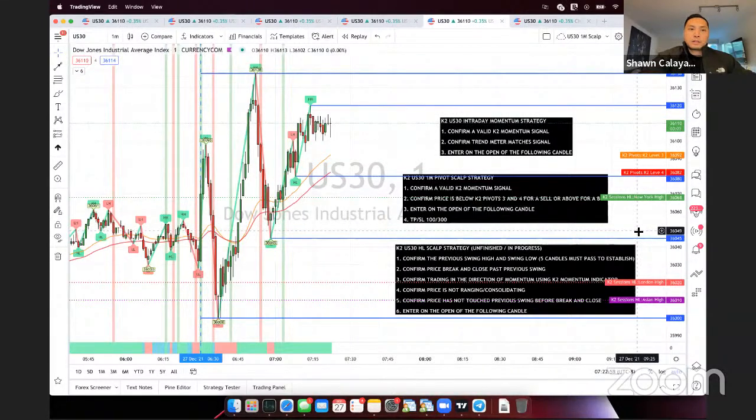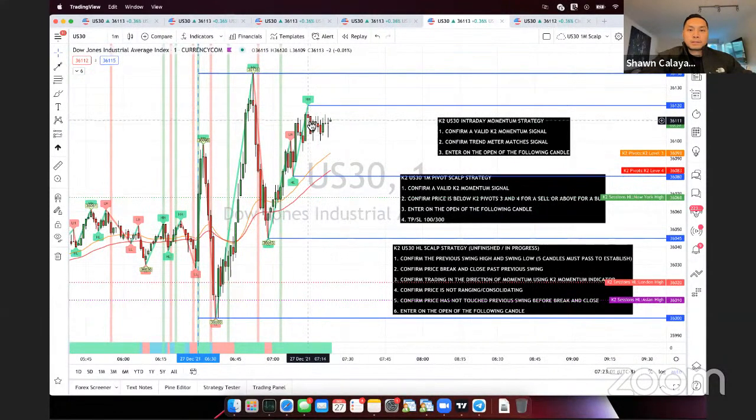So as you can see, the market's not really doing much. It's literally ranging within this area, not even within the entire area. It's just within this little spot right here. Price is literally just going sideways right down this line.